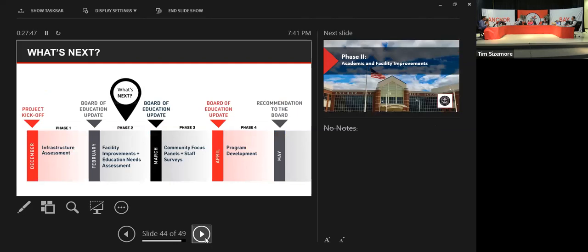So what's next? Again, facility improvements and educational needs. That work's been happening. We're talking about that like it's a phase 2 next month. That work started around the new year, and we've been working, like Corey mentioned, weekly on this. I mean, this next piece is a big part of any potential program. So we can look at some of the stuff we've been working on.